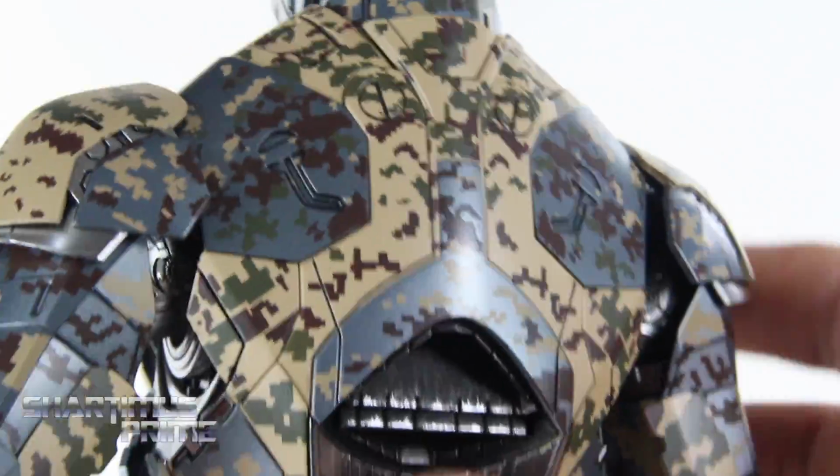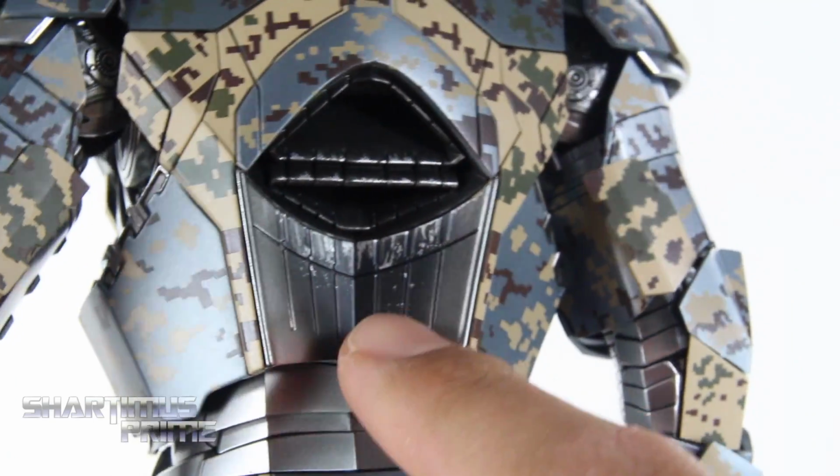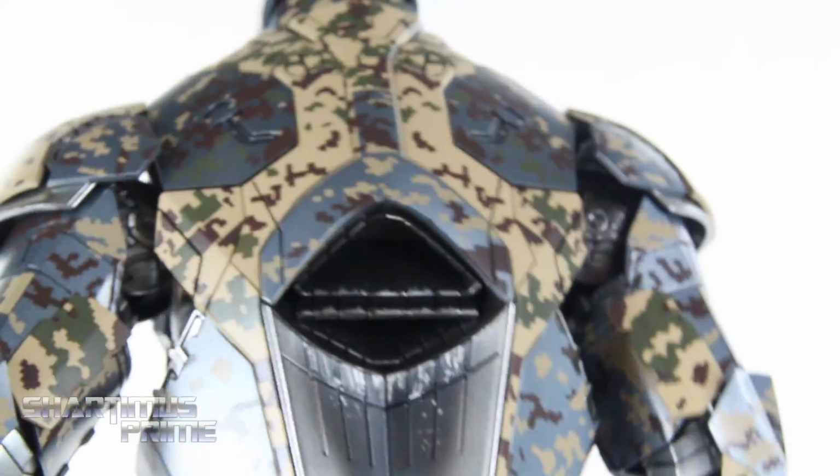Then going back to the rest of the figure, you can see on the back right over here, we have this whole propulsion system going on, looking very cool with the weathering. I like that. That looks very cool. I'm digging that a lot.